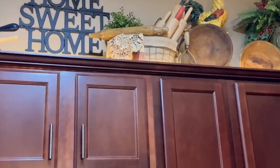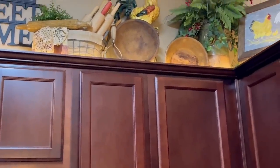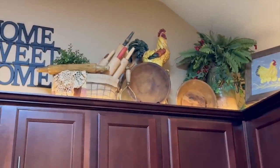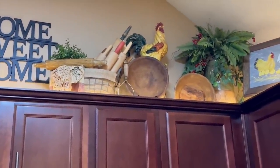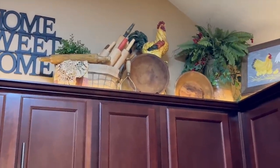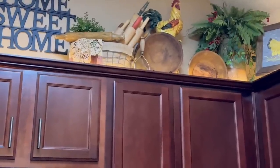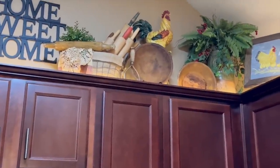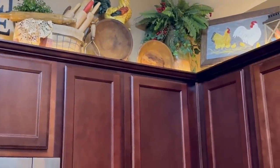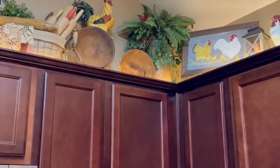And then there's some old dollies. The old potato masher was my granny's. Those old wooden bowls my mother gave to me. That chicken came from probably Fred's or Old Time Pottery years ago. I'm talking, let's see, at least 25 years ago. The planter come from Fred's, and the ferns and berries and stuff, I just added those.